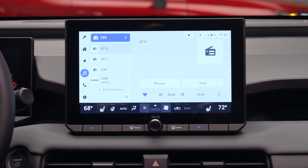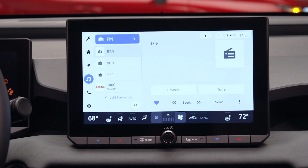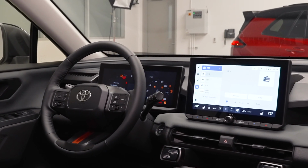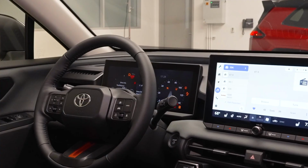Standard and available tech is up. There's a new standard 10.5-inch infotainment display up from 8 inches previously, and upper trims get a 12.9-inch screen up from the prior 10.5 inches. A 12.3-inch digital driver display is also standard model-wide.